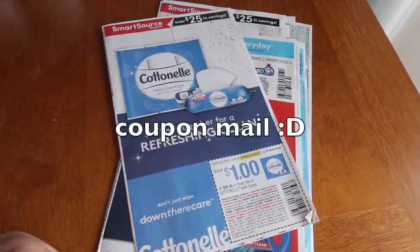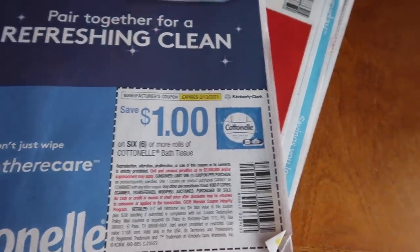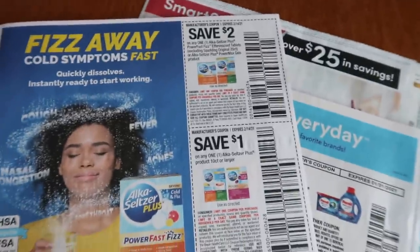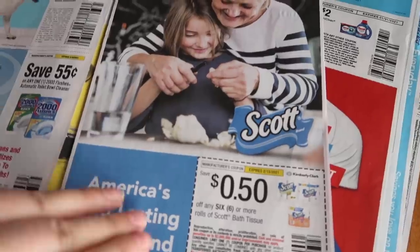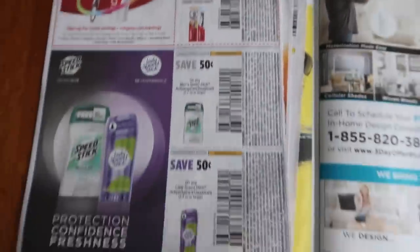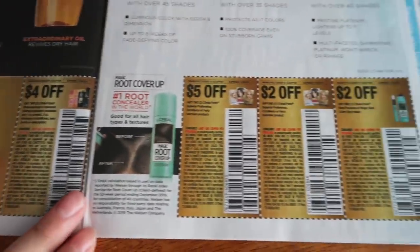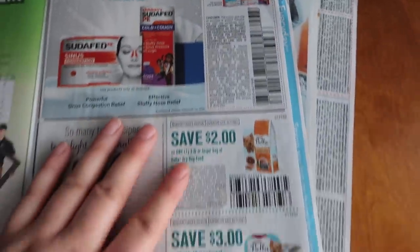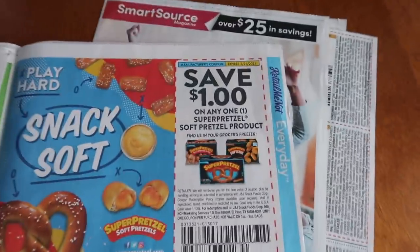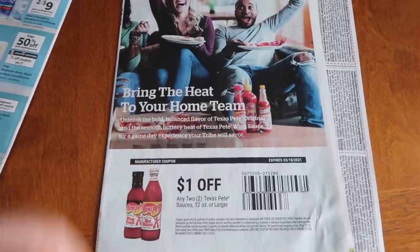Okay, so these are from the January 17th Smart Source and Retail Me Not. They're from my friend Sandra. If you want to get in touch with her, all of her information is in the notes. And we're just going to go through these. First one has Cottonelle, Wet and Wild. I'm going to let the inserts do the talking and not me, because I can talk forever. Texas Pete. Okay, the next one is a Retail Me Not. Some Gain Gold right here. And the last one is also a Smart Source.